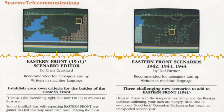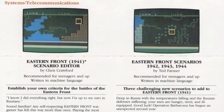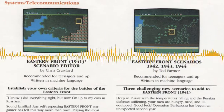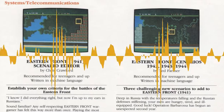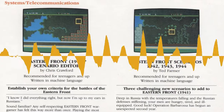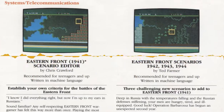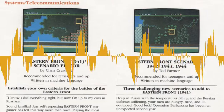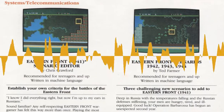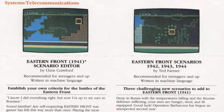Cool. So the original Eastern Front was, I believe, I don't want to say unwinnable, but it was designed to be very, very hard. Yes. And I'm curious, I have 2 questions. First of all, you said you were writing an article about how to win it. So what was the secret to that? And the second question is, on your scenarios, were they equally impossible? Pretty much so.